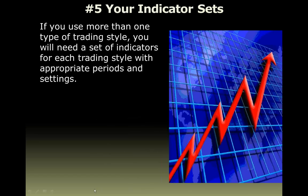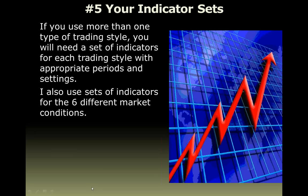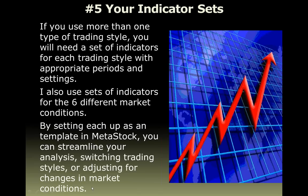So your indicator sets. If you use more than one type of trading style, you will need to set up a set of indicators for each trading style with appropriate periods and settings. Let's say you want to do swing trading, but then when the market platforms, you want to do position trading. You need a set of indicators for each set of MetaStock ready to go, so you can just switch from swing trading to position at will. I also use sets of indicators for 6 different market conditions to analyze if I need to do that as well. By setting each up as a template in MetaStock, you can streamline your analysis, switching trading styles or adjusting for changes in the market condition at will very quickly. So you have your icons down below and you just click, click, click, and your analysis is that fast. It really speeds up and makes a high-performance trading process.